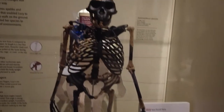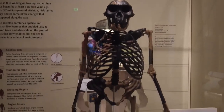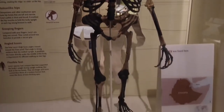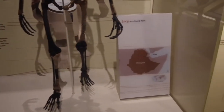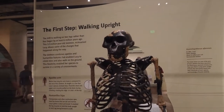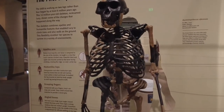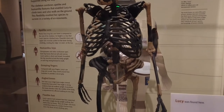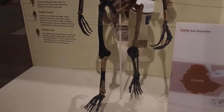Lucy lived about 3 million years ago, and she is important to us because she is a human-like critter that stood erect. Walked erect, and she lived in trees most of the time. She definitely was not human, but she was human-like. Her hips tilted so that she could stand up, and her knees rotated so that she didn't crouch like a monkey in a cave.